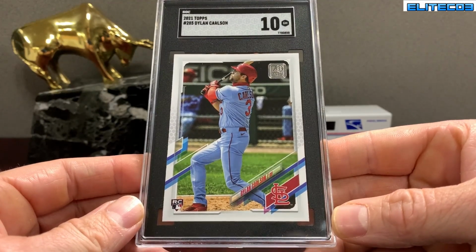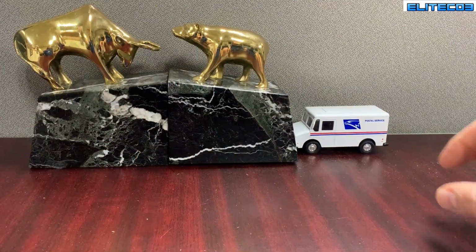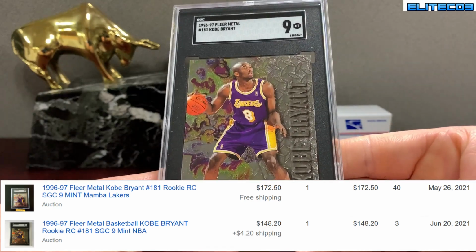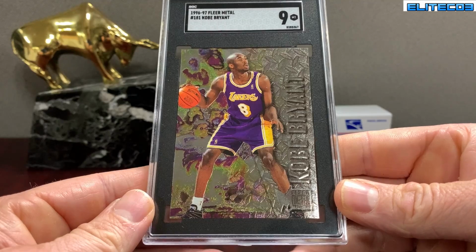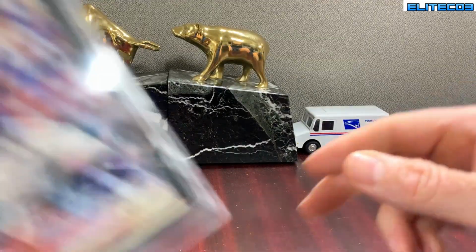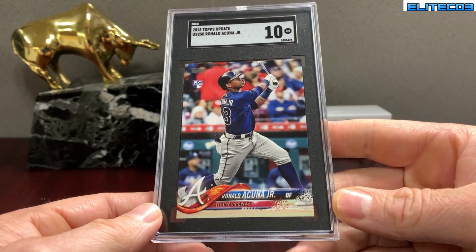Looks pretty cool in the tux, just with the white. Kobe Metal. Came across some raw ones of this card. Most look like in the 7 to 8 range. A couple clean ones I sent, cleaner ones, not perfect, but here's the US 250 Acuna. Nice one.